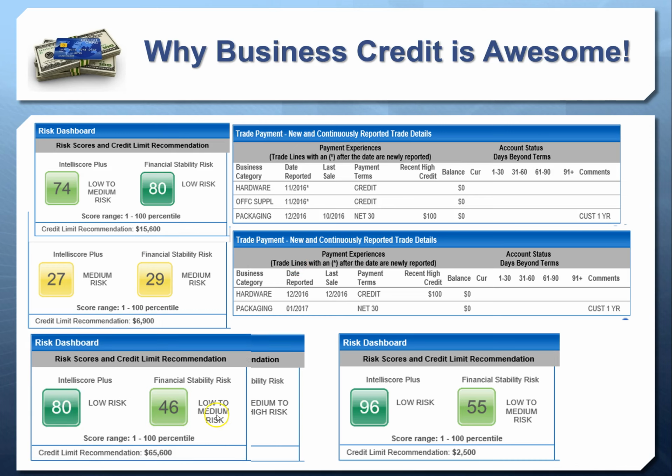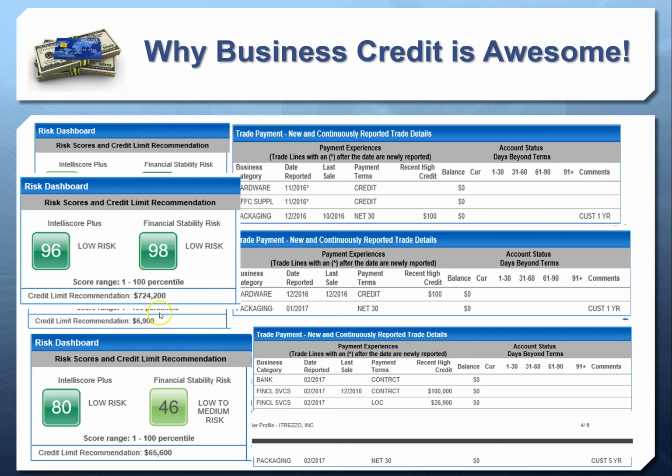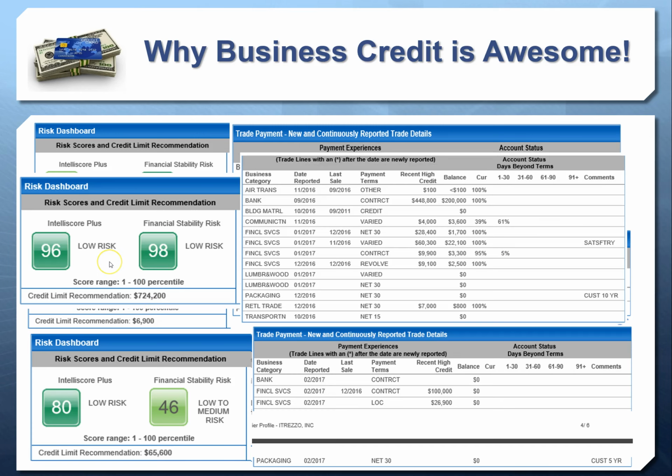Here's another example of somebody being recommended for $65,600 in credit. And again, they only have 4 accounts on their credit report. And here's another example of somebody being recommended for $724,000 worth of credit, and they have a very well established credit profile. As you can see here, there's about 12 or 15 trade lines here.